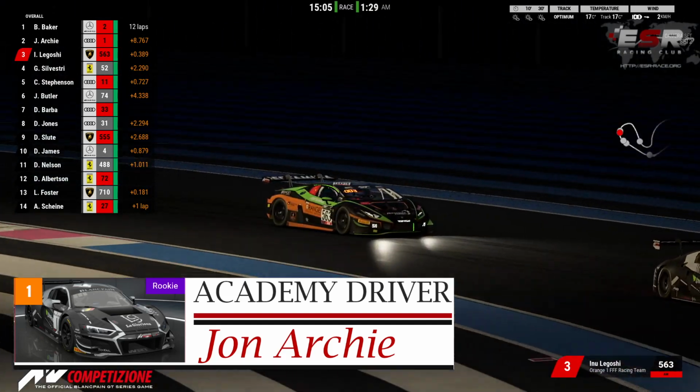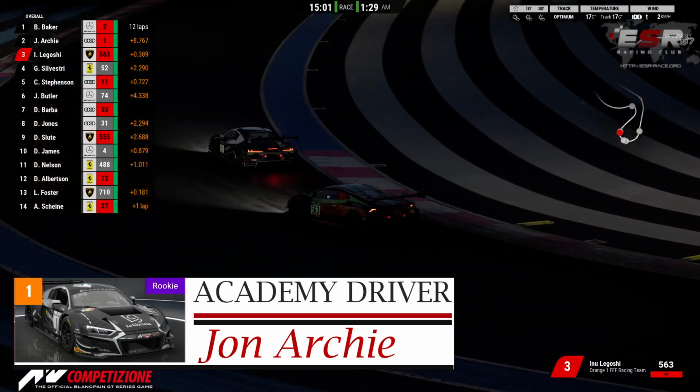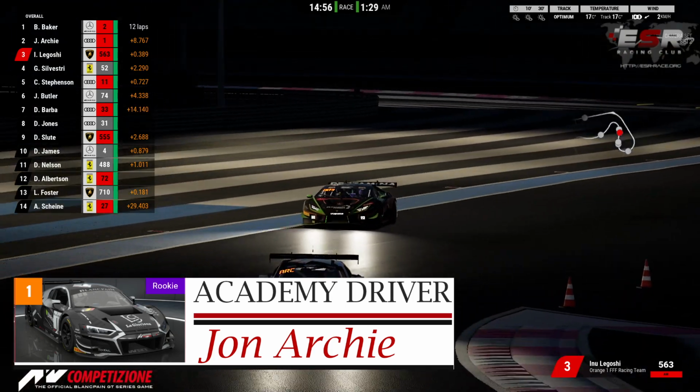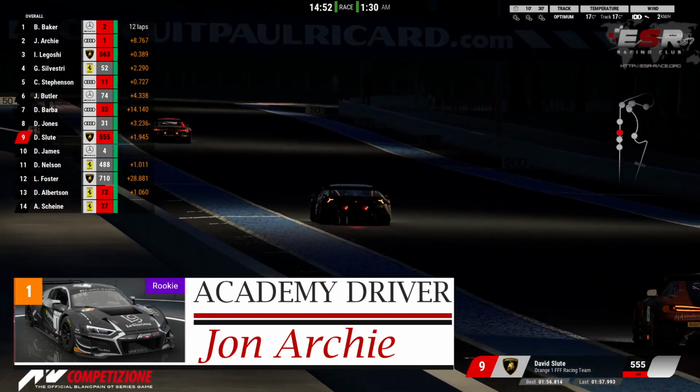Where is John Archie from? That's not John Archie. That is Legoshi we're watching. The car in front of him is John Archie. He is the number 1 black Audi. But where is he from? He's from Vancouver, Canada. Ah yes, another one of those Vancouver Canadians. We have many of those here. I wonder if they've all met.